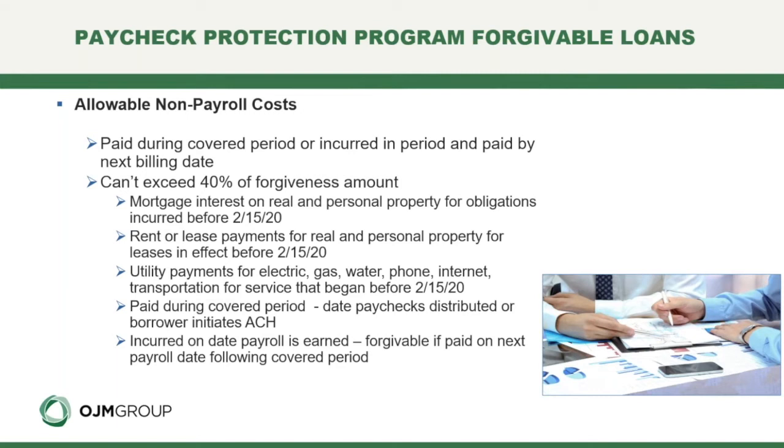They include rent or lease payments for real or personal property, as long as the lease was in effect before February 15th, 2020. Utility payments, again paid during the coverage period or incurred, including electric, gas, water, phone, internet, and transportation, as long as the service began before February 15th, 2020, those are includable. So again, if I've got an electric bill for the month of June, it's not due till July 5th, but my coverage period ends on June 30th, that electric bill that I pay on July 5th would still be eligible as an allowable cost for forgiveness.